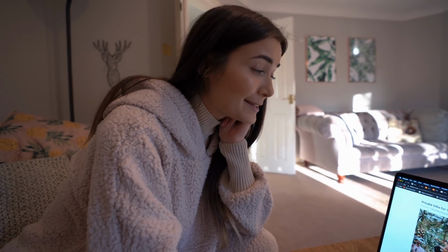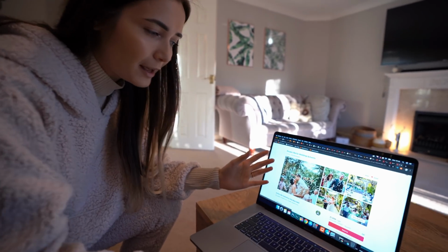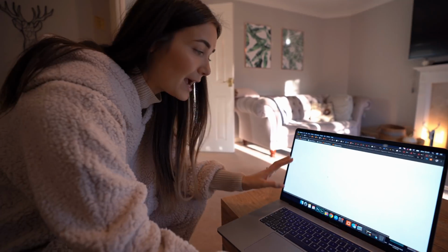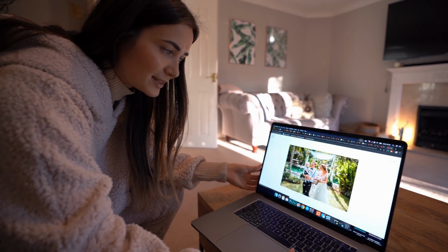Another place we were looking at is really, really beautiful, but it is quite pricey to stay there, so we probably wouldn't stay the night at this resort. We'd probably just do the ceremony here. But they have the best photos. Look at this. Well, on Airbnb, they've got really good photos. That's why we're on there.